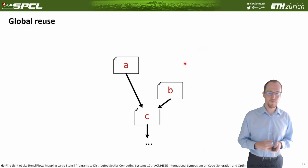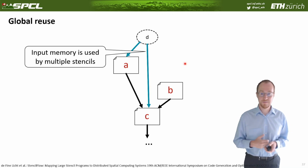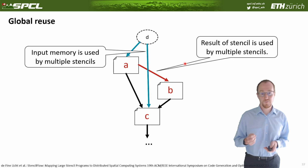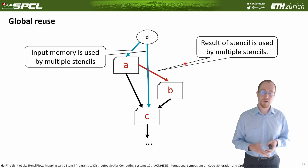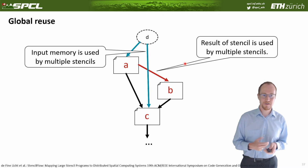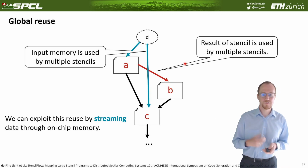But now there's an additional problem that we may have, and this is the global reuse. We want to stream in from the field D here to produce stencil A and to produce stencil C. So this field D is used by multiple different stencils at multiple different stages of the pipeline. A is earlier than C, because A delays the input to C. Furthermore, to make this a little more complicated, the result of the A stencil is read by an operation producing field B, I apologize, that is then later used to produce field C. That is a complex case, but it is actually extracted from real code, so it's not artificial at all. These codes get extremely complex. So what we have to do is exploit this reuse by streaming the data through the on-chip memory.